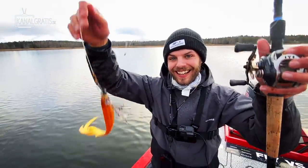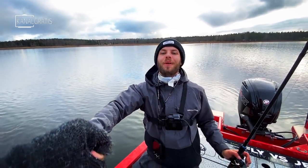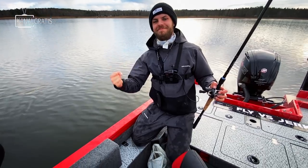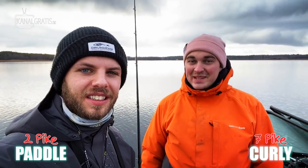Boom, boom, boom, oh dragon. That's so sick, dude. Yeah, 95 centimeters, so beautiful. It's sick. And it's only like lunchtime. Yeah, we haven't fished for too long at all. Yeah, and that was pike number 72. So pike number 9 of the day.